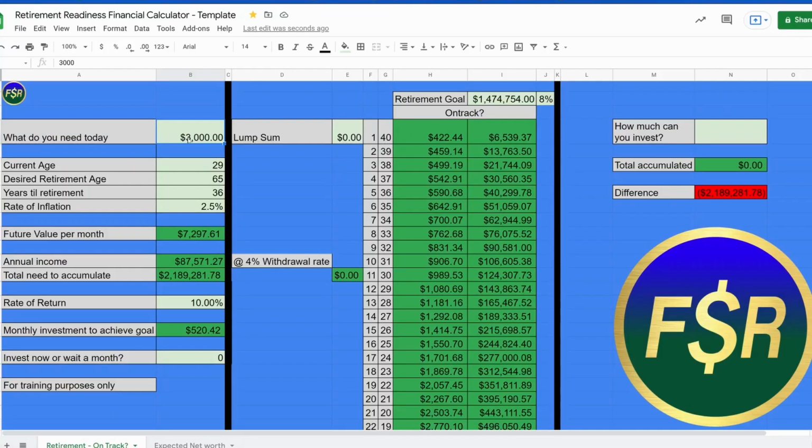All right, now let me show you an example from a spreadsheet that I created. This is a calculator that I created many years ago to help my clients understand the power of compound interest and the power of inflation, and the power of really understanding what is actually needed by the numbers to make it to retirement on time and with enough money to make it last.